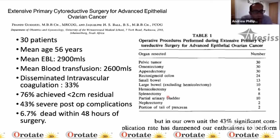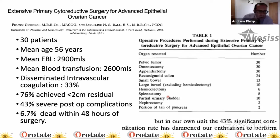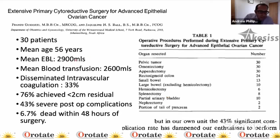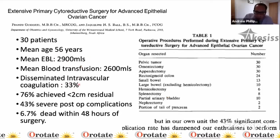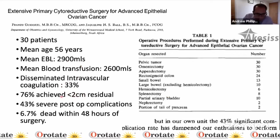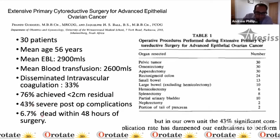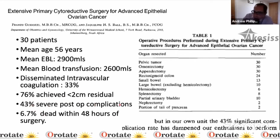And the results out of this were less than ideal. The mean blood loss was about 3 litres. 33% of the patients went into DIC. The cytoreductive outcomes are of their time, but not particularly great. And 43% had severe post-operative complications, with 7% dying within 48 hours of surgery.